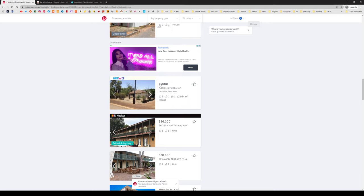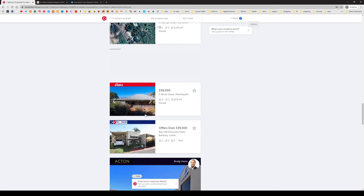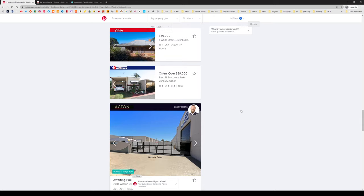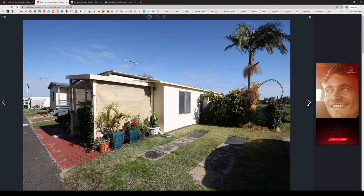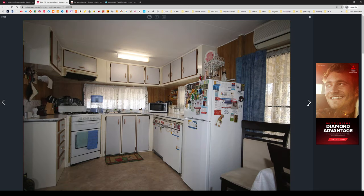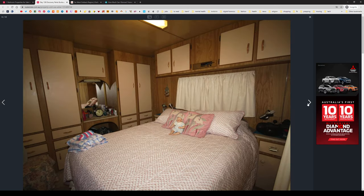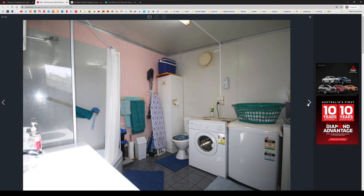See, you can get one for 35, 36. What's this? So prospects aren't hopeless. I saw this the other day. Offers over 39. Okay, let's see what the pictures say. I guess it's like a, why do they have lots of.